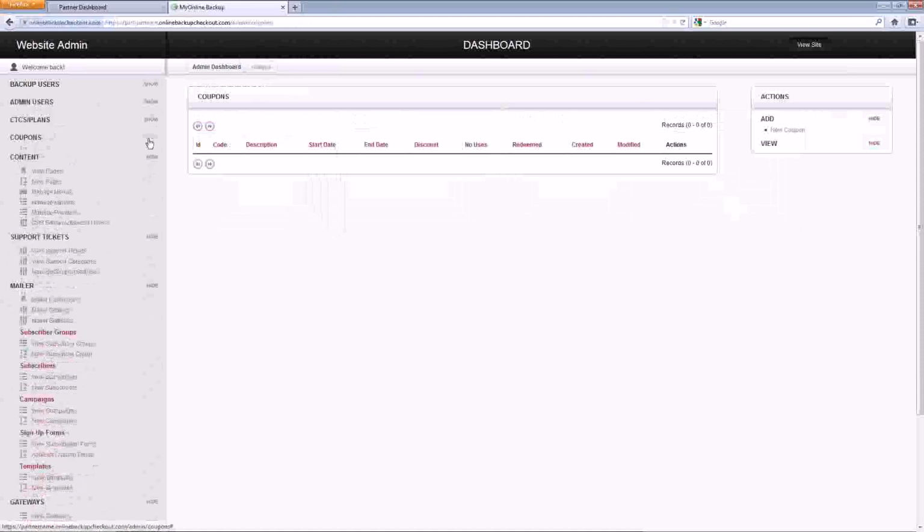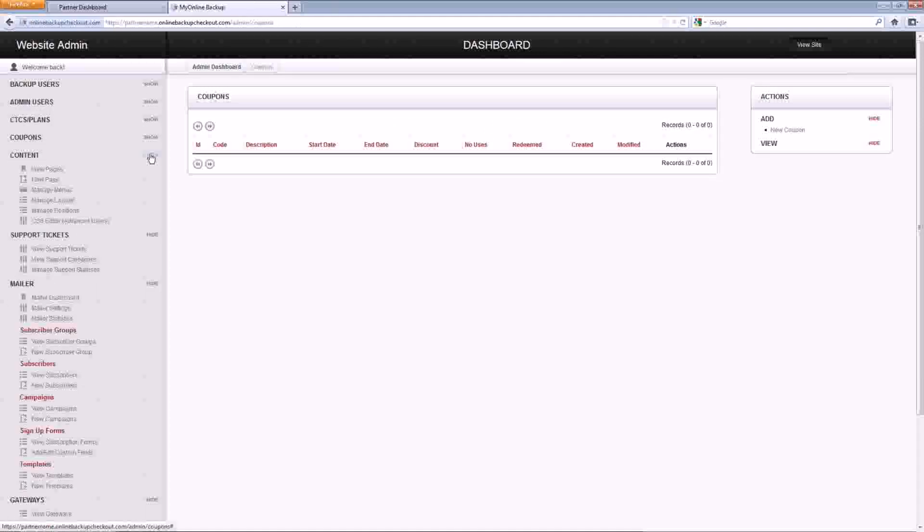or fixed discounts. You can make the coupons based on a certain time period. So this coupon's only good for the weekend or for the month, with hard cutoff dates, or you can make the coupons only good for a certain number of uses. So you could say first 50 users to use this coupon get 50% off, and then you have to use this coupon. We have the content management system, which is really nice for your customer-facing web pages.